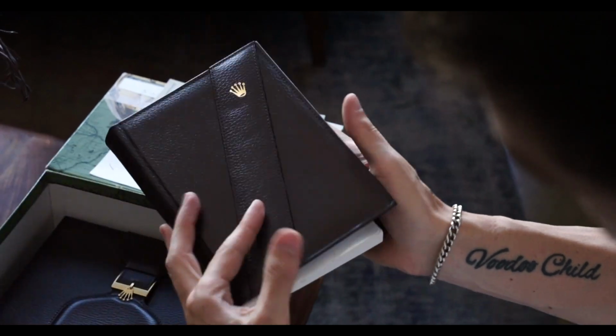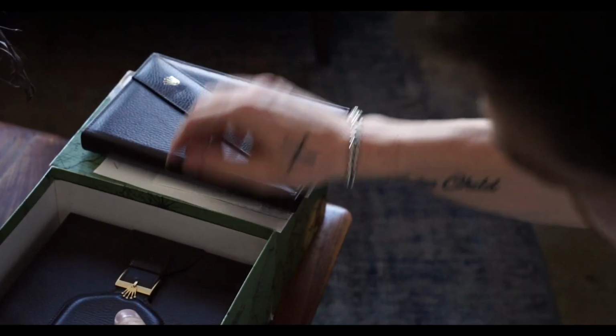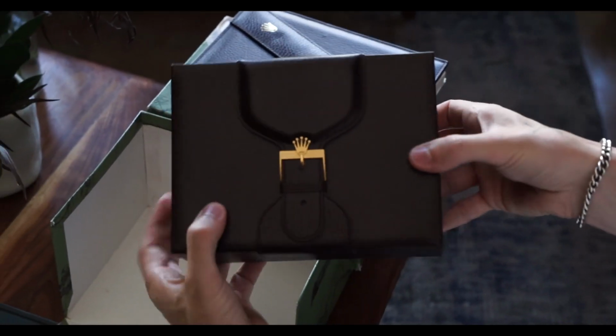It's a notebook that was included with the watch. So this was probably given as a gift with the watch when it was originally purchased in 1996. Rolex has some amazing accessories, and this was probably given with the watch as a thank you when it was purchased. There was probably a pen given with this as well, and the pen, I imagine, is somewhere out there in the world. The watch does retain its original early big buckle Day-Date box, which is really fun and cool.